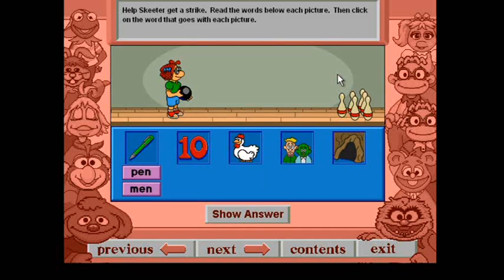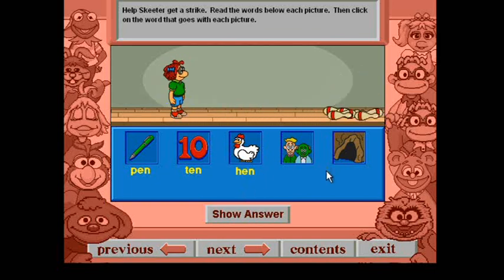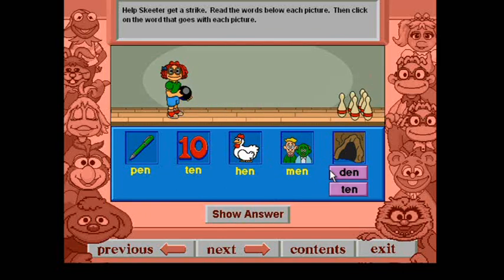Help Skeeter get a strike. Read the words below each picture. Then click on the word that goes with each picture. Pen. Men. Men. Pen. Ten. Pen. Men. Den.